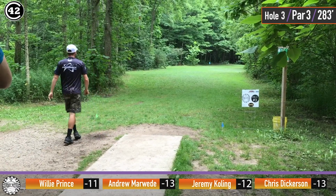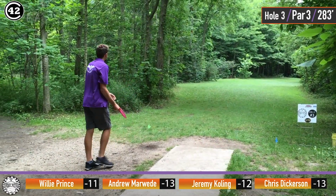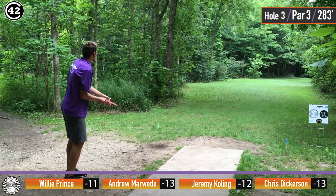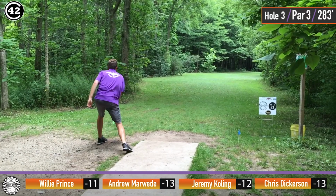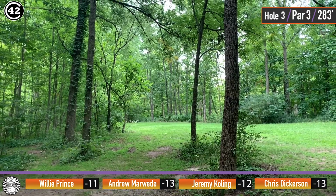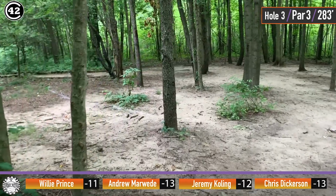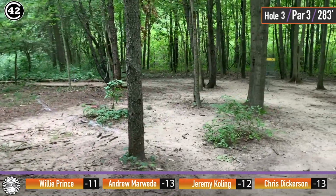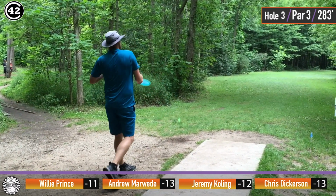Yeah, there's a lot of fun little putting lines through there. Chris hangs it a little too tight and just falls down in the fairway. And a little bit of extra room off the side of the tee box allows the player to get a little bit better angle. Oh, wow. And that is perfectly played there from Andrew. And even that, without hitting anything, has still got an obstructed look.